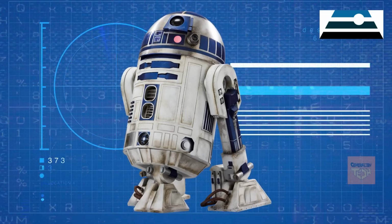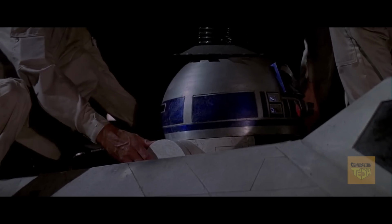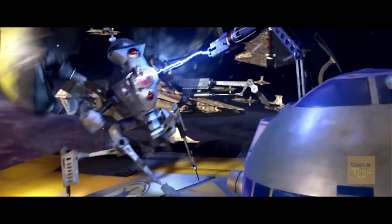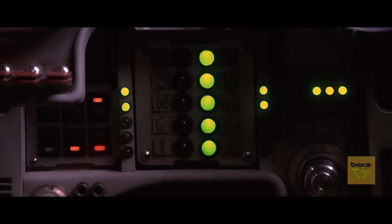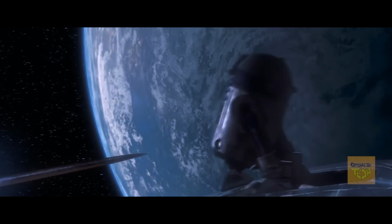The R2 series would become IA's best-selling droid. Roughly half the size of the R1, the R2 could fit aboard military starfighters and greatly improved the survivability of its pilots. It could plot hyperspace jumps, give tech readouts, optimize the ship's performance and energy usage, and could even perform repairs in the middle of combat on the ship's hull.